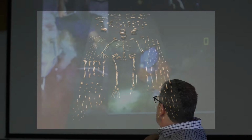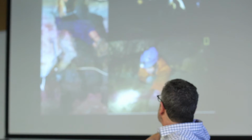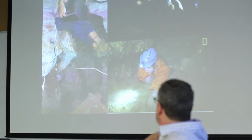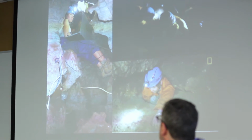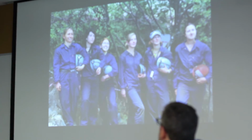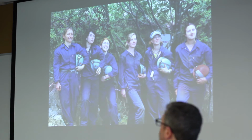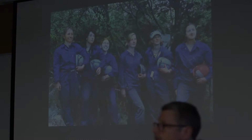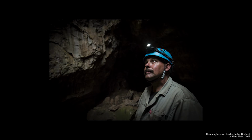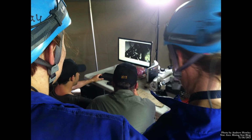But these women worked in the most dangerous and uncomfortable circumstances that you can imagine, and they did a remarkable job. And I'm happy to say that 4 of them have stayed on with the scientific team and are authors on the publications that are coming out now. 2 others have gone on to do other things in related fields. I'm also happy to say that the South African caving community got behind this project in a big way. They came out in droves to provide support.